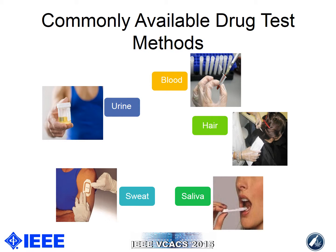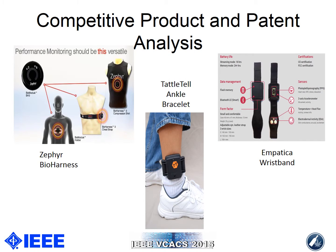There are several drug tests available on the market. Urine, blood, hair, saliva, and sweat are all examples of this. However, all of these drug tests are highly invasive. Here are several products that are currently available on the market but have very limited application.